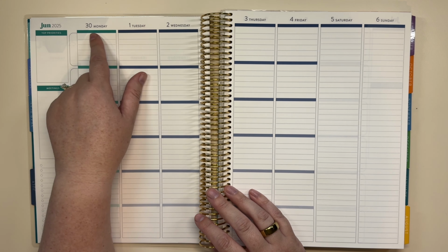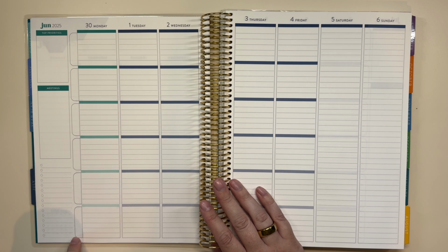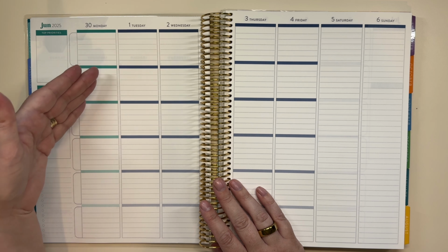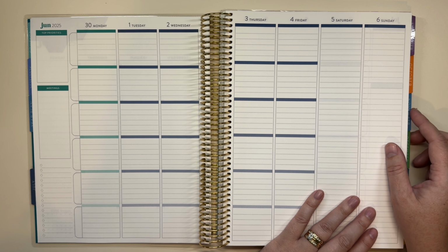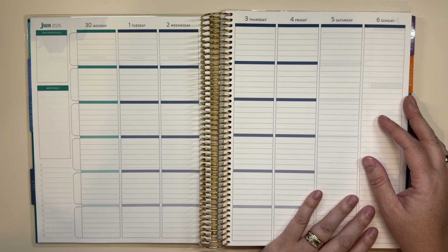You have your dates going across the top, and then 6 class schedules going this way. So you could kind of see your day vertically here, starting on Monday, my first period, second period, third period, and so forth. I know some people are like, oh, why do we have Saturday and Sunday on here for teachers that typically work Monday through Friday?